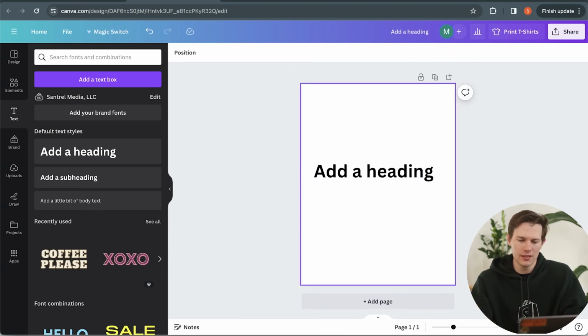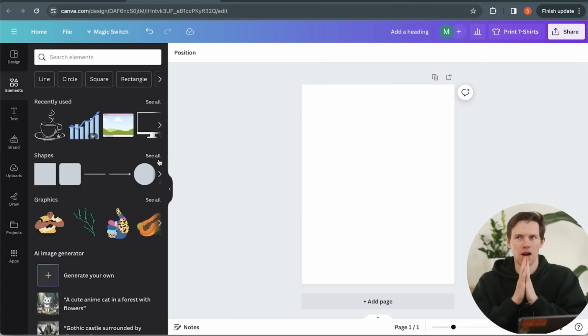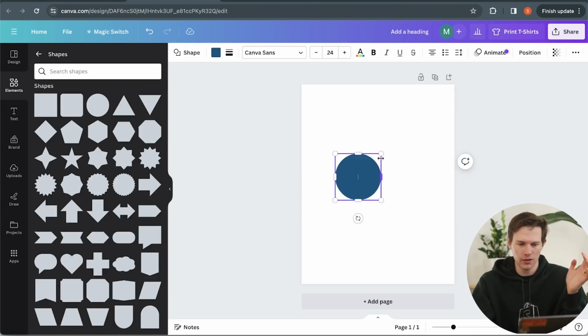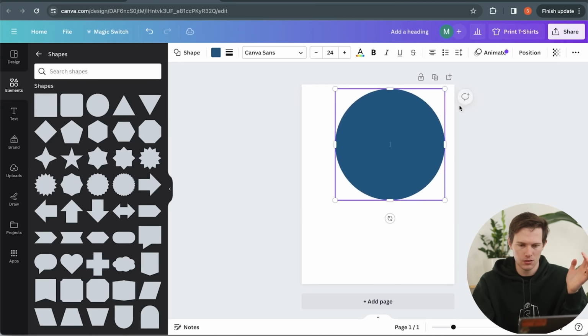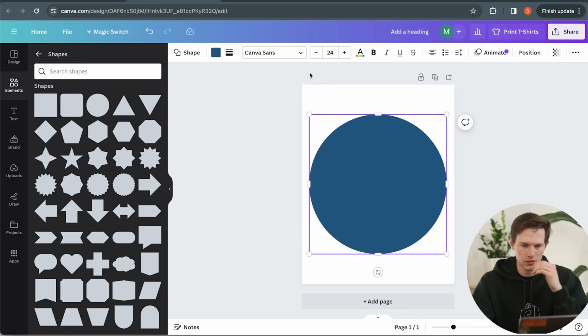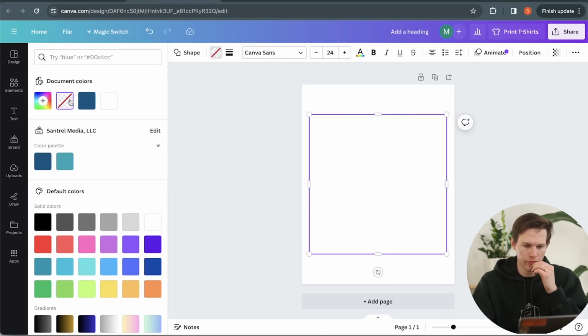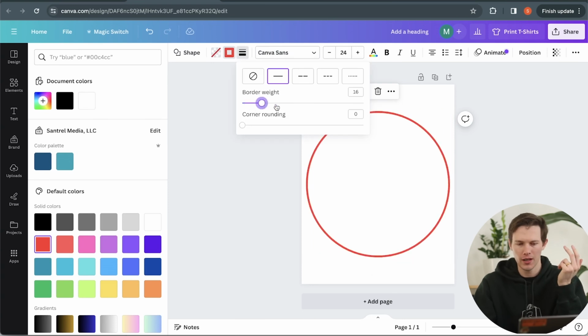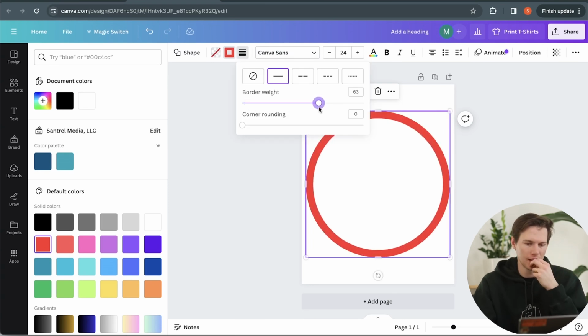So I'm going to delete this and delete this. So let's say my design, I'm going to make a little parody of some local restaurant that happens to be closed on Sundays. I'm going to call this just a quick example here. I'm going to say shapes, and we're going to find a circle. We're going to add a circle in here. We want this circle to be full size, almost. Center it. We want this to have no fill. I want to have an outline, and the outline is going to be maybe red, and we can change the border weight. I want it to be a lot thicker. Let's put it like that.